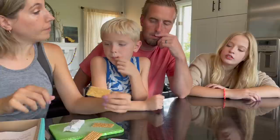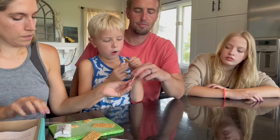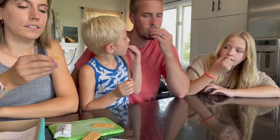I'll try it. Kelly, you have some? Okay, we're all going to try. I'm just going to break one of the wafers in quarters, and if we like it, yep. Good. I'm excited about this. I love sesame seeds.